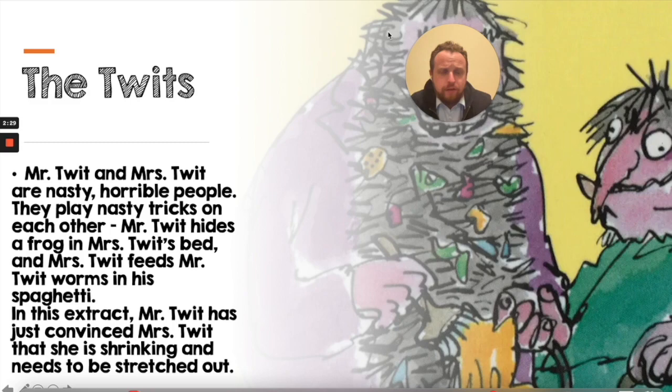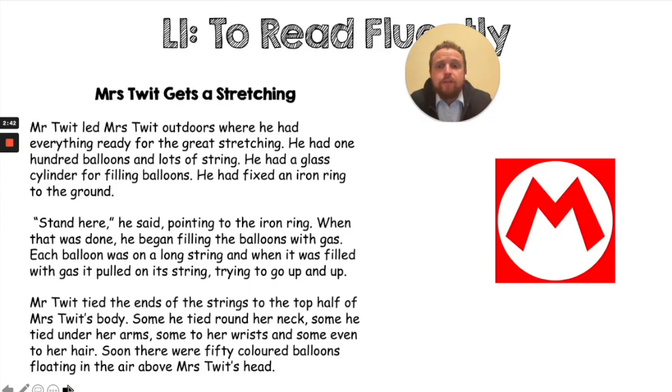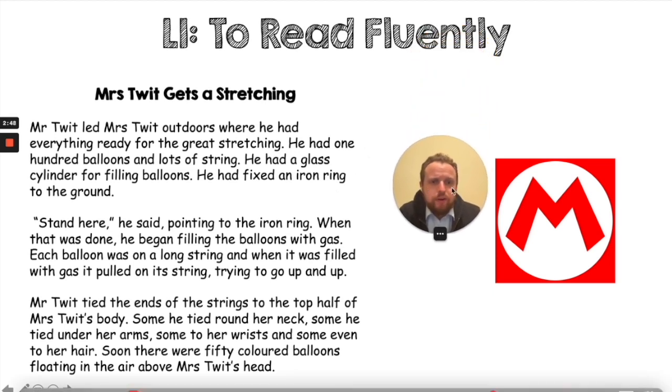So this chapter that we're going to read today is called Mrs. Twit Gets a Stretching. You'll notice I've got the Mario logo here, because I'm going to be Mario, and you can be Luigi. When you see Mario, that means it's my turn to read. When you see Luigi, that means it's your turn to read. We're going to cover this one bit at a time together. I'll read it, and then I want you to pause this video and have a go at reading it yourselves. Got it? Okay, let's crack on.